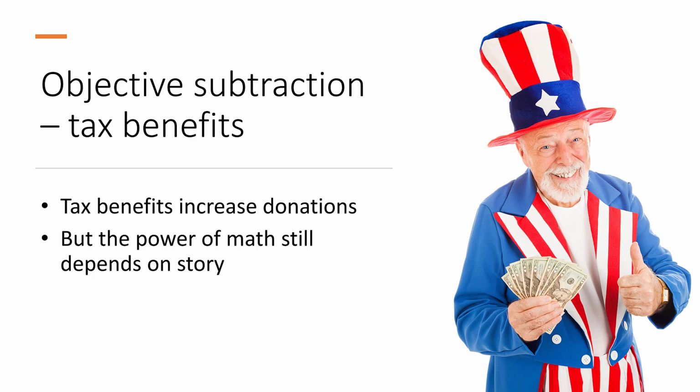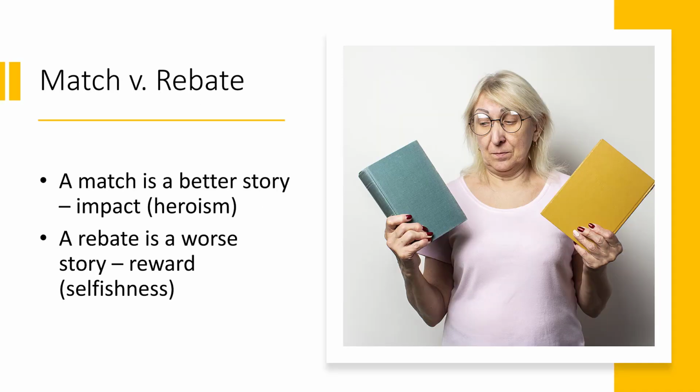Objective subtraction: tax benefits. Lowering the real cost of a gift can help. Objective discounts like tax benefits make bigger gifts possible. They increase donations. Even so, the power of math still depends on the story. In math, a rebate and a match are identical.